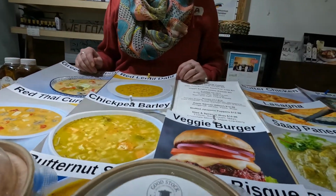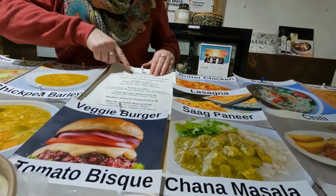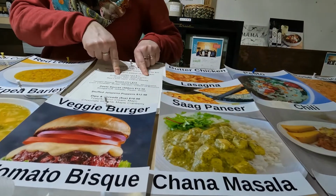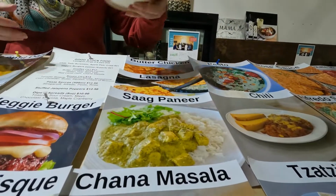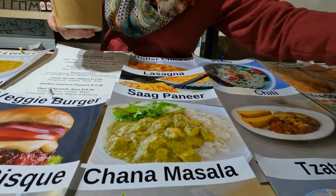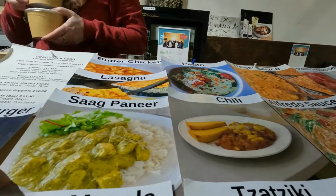How much does the one order? All the soups are $14. And the curry is $17. And also we have pasta sauces, so like this size. And different kinds of sauces. It's going at $12.50.